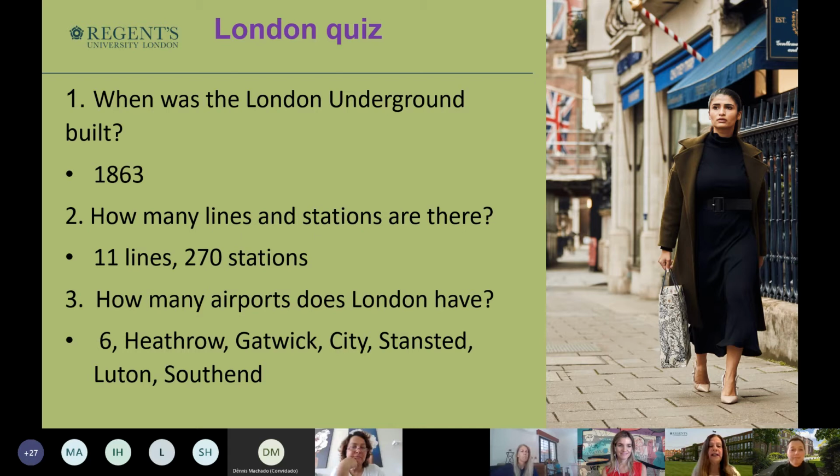How many lines and stations are there in the London Underground? Any ideas for this one? Please do your answers in the chat box. More than I can count. Yeah, there are a lot. That's absolutely true. Thank you very much. 11 lines and 270 stations. Luckily, it's very easy to use with a very clear map. Okay, you're doing well with that.